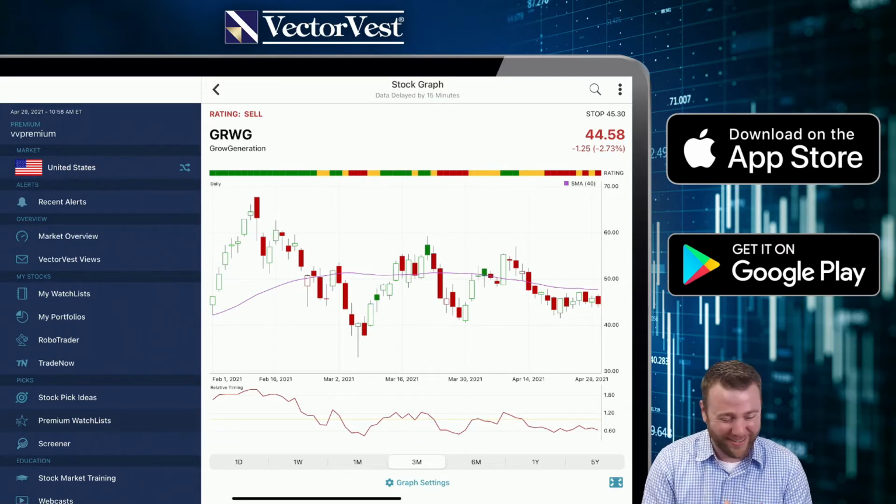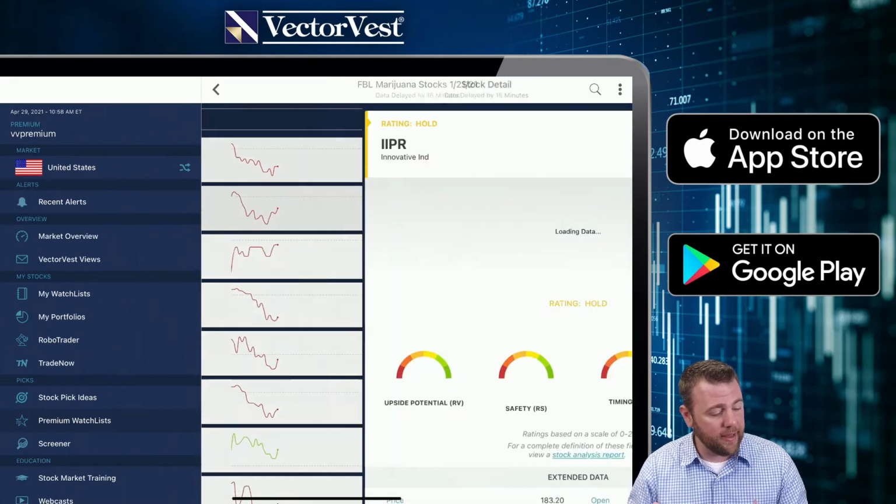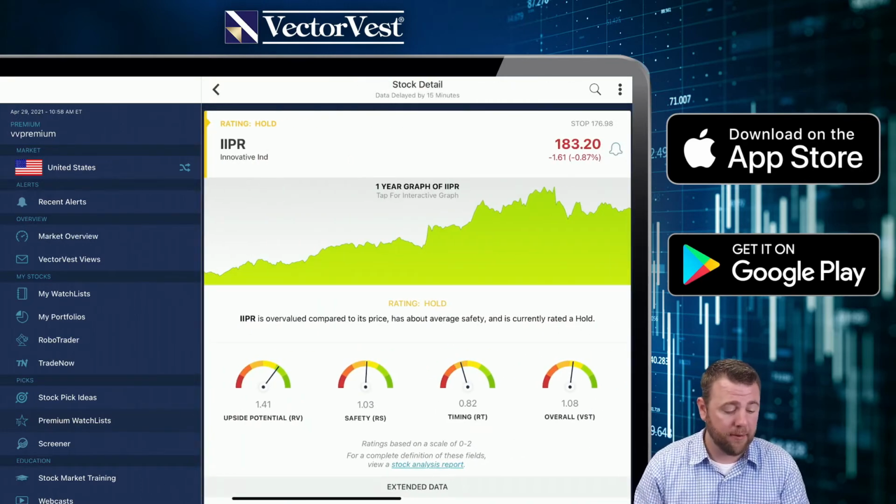Exactly. There we go, Mark. All right. So we've got that one, GrowGeneration. We move on to the next one, IIPR. Once again, good long-term potential, about average risk, a little bit better than average. But the timing, once again, is still not there at 0.82, which is no surprise.